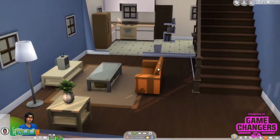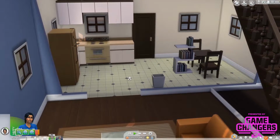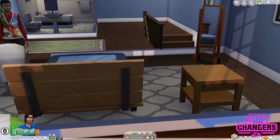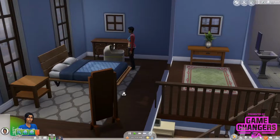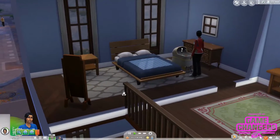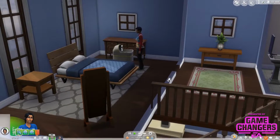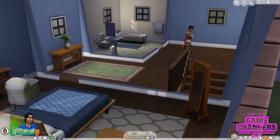It has a lovely little lounge. It's very basic, but it's everything you need. You've got a kitchen, a little dining area, and then upstairs, all I've added is my crib, and I think I may have moved over the bedside table, but this is basically how it looks, with the mirror, the double bed, and a little bit of furniture dotted about, a lovely landing area, and a bathroom.